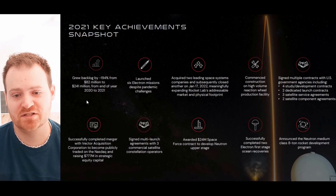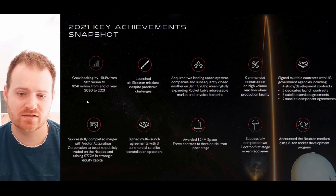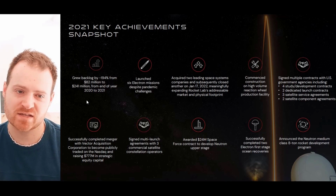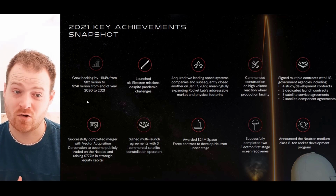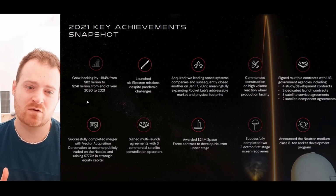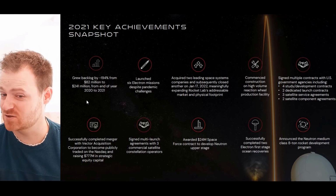They had some pandemic challenges. They acquired 2 leading space system companies and closed another acquisition. So they are spending a lot of money despite not being profitable, but they're doing it to expand. They want to play in all areas of space. So not just the launches, but they also want to manufacture your satellite for you and basically do everything.